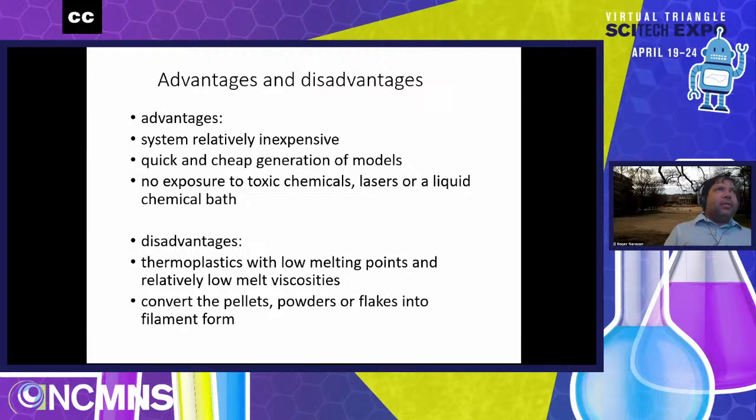If the parts come out, you don't have to do any sort of post modifications to them. You can use them as is if you want to. But there are very few materials that are compatible, that are usable with fused deposition modeling. And then you also have to make the material into a filament. That goes back to what I mentioned earlier: it takes a lot of energy and time and effort to make the material that you want to build a part out of into a filament.